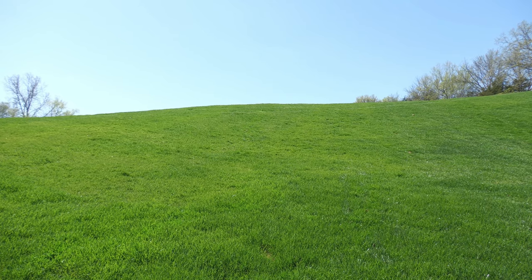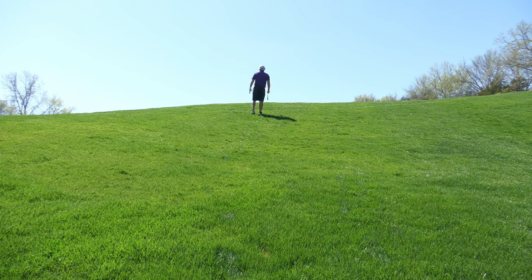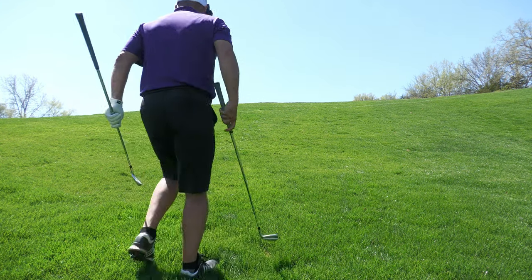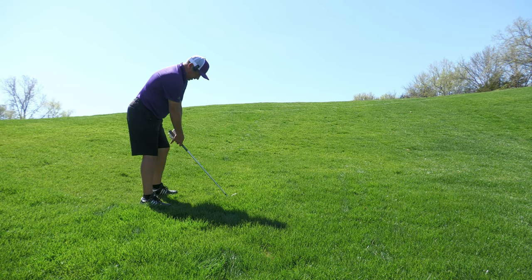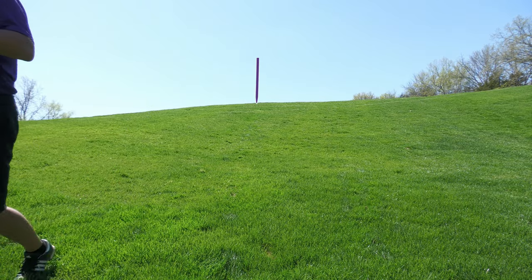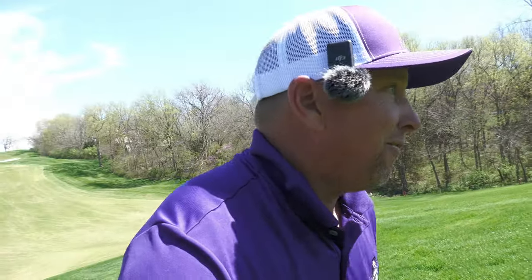All right, you're not gonna be able to see the pin. I'm gonna have to go up and give a little look-see here. About 146. So it's gonna be along this line where that little mark's at, I think. This is a fun one. Let's see if it's enough into this wind. All right, let me walk up this hill. Beautiful golf course, man. Hole number 10's a beast here. Par five, but.